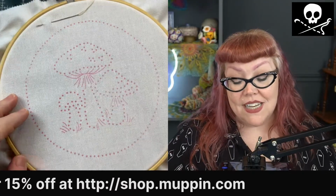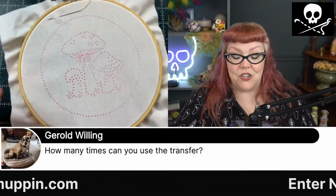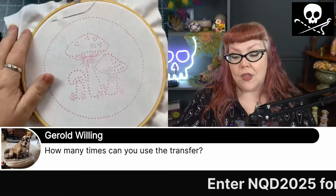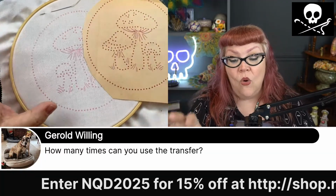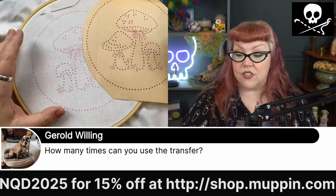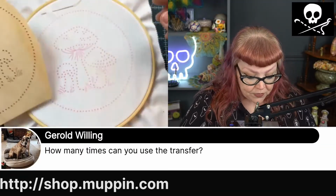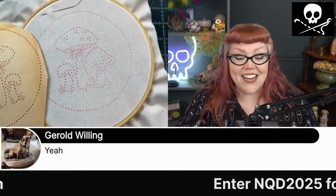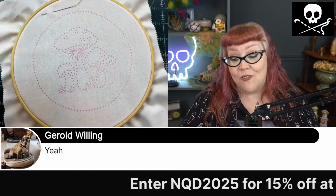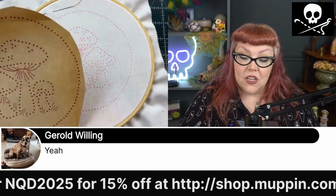So I basically have been sitting here talking to myself, haven't I? How many times can you use the transfer? Well, you can use them up to 3 to 4 times. The more you iron them, the lighter they will get. So you basically use them until they don't transfer anymore. But as you can see, we've got a pretty good transfer. I had taken myself out of the video, so of course I was just talking to myself. I always forget that, but there you go. So no, we want to do this the other way.